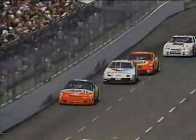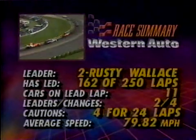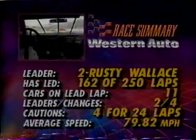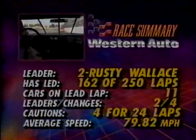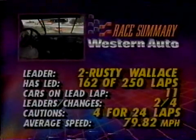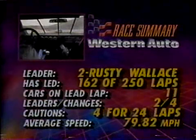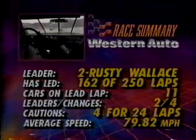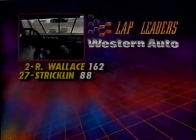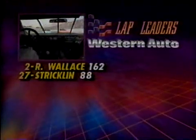The halfway point has been reached. Rusty Wallace is the leader at the halfway point, and our Western Auto race summary shows that Rusty has led 162 of the first 250 laps. There are 11 cars on the lead lap, 2 leaders, 4 lead changes. The 2 leaders have been Wallace and Strickland. 4 caution periods for 24 laps, and the average speed is 79.82 miles an hour. There is the indication of who has led. Only Wallace and Strickland. Strickland for 88 laps.